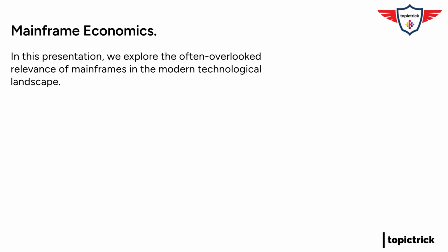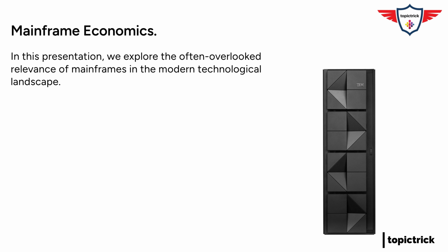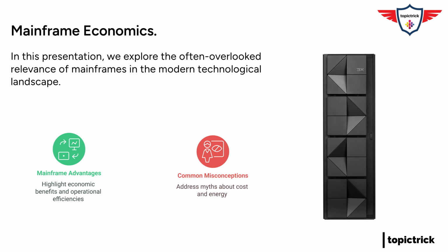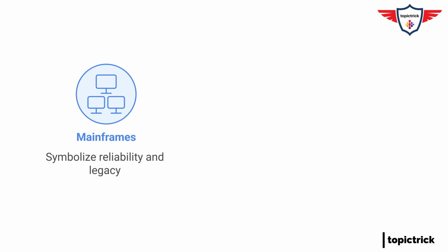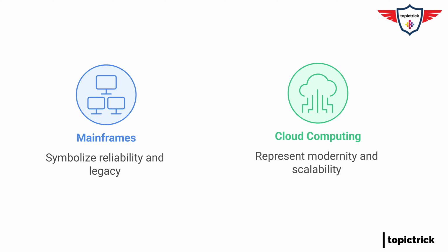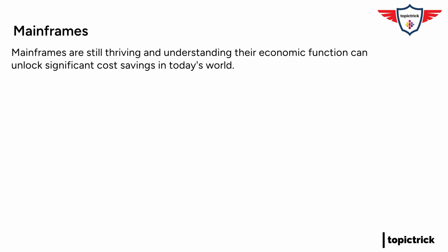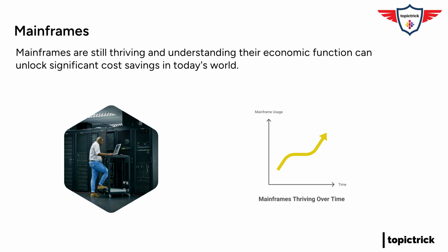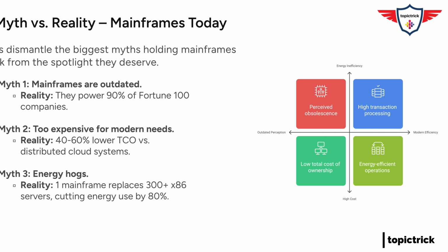Today, we're going to look at a topic that may seem a little bit surprising, I guess you could say. We're talking mainframes. You might be thinking, wait a minute, aren't those big old computers that take up entire rooms? Did those even survive the rise of the cloud and everything else? A lot of folks think mainframes are a thing of the past, a relic of a bygone era. But what if I told you that not only are mainframes still around, they're actually thriving? And what's even more interesting is that understanding how mainframes work from an economic standpoint can be the key to unlocking some serious cost savings in today's world.